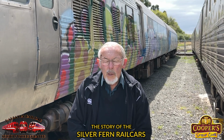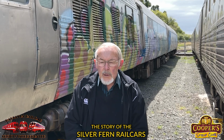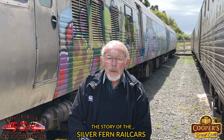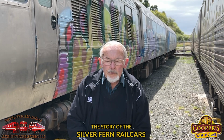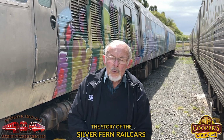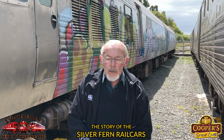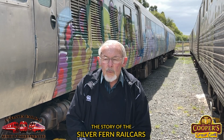Eventually they were replaced by one of the later carriage trains, and were grouped up in Auckland, and they ran services out to Morrinsville. Two cars coupled together ran to Morrinsville. They were separated at Morrinsville. One went to Rotorua and one went to Tauranga. They were on that for about 7 or 8 years, and then that ceased.